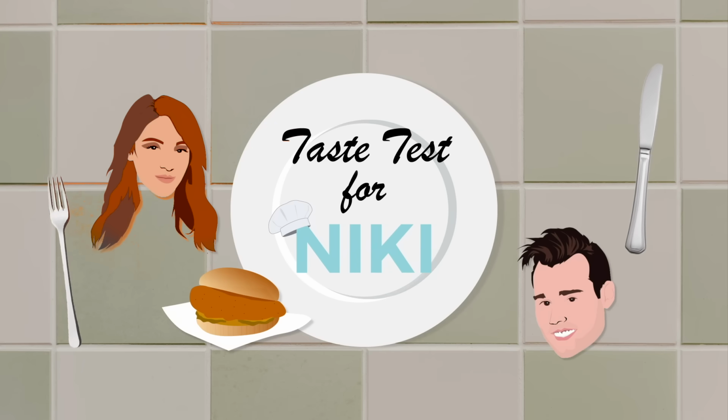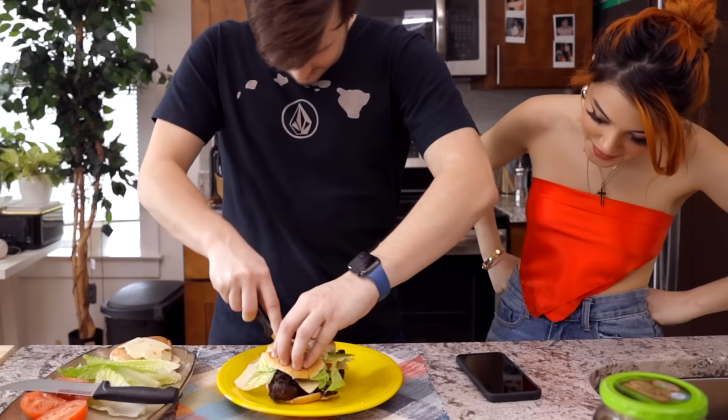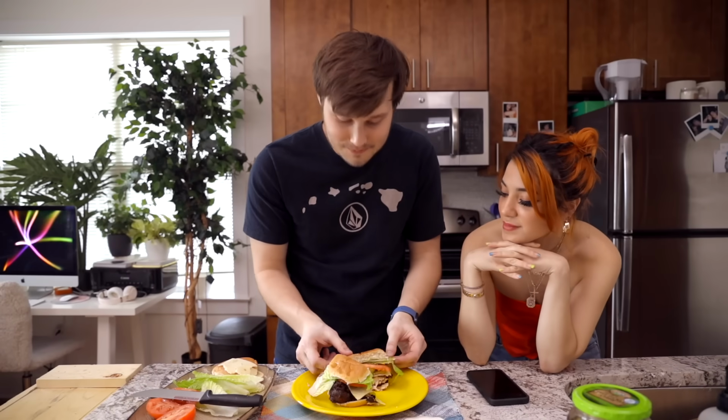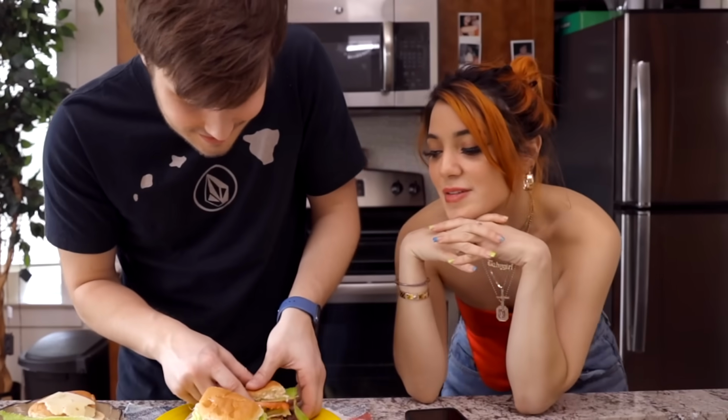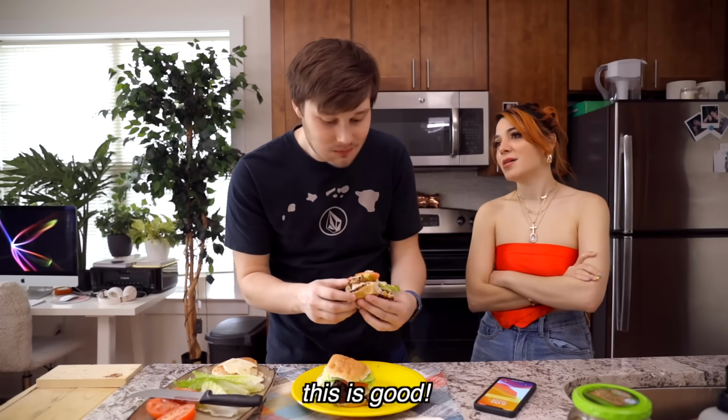It looks really nice. I like your open face layout of the chicken sandwich. It's a little burnt, but hopefully it still tastes good. Just a little crispy. Oh yeah, that's why it looks cooked. Okay, moment of truth. Maybe it'll taste better than it looks. Wow, that's pretty good. After all that, it actually really does taste like a chicken sandwich from Chick-fil-A.